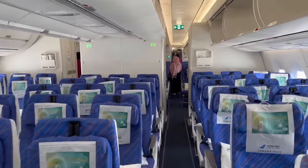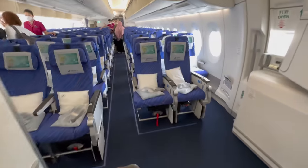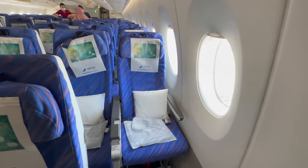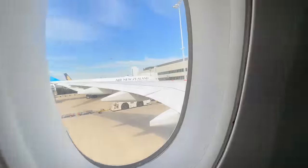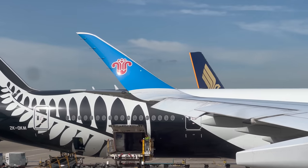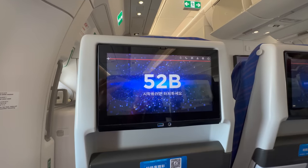Welcome on board China Southern A350. There are 28 business class, 24 premium economy and 262 economy seats on board. My seat today, 52A, a window seat with direct aisle access and extra legroom. Row 52 is the second row in this cabin, but for 52A and K, there's a missing seat in front of you. Hence the extra legroom and direct aisle access. And because it's officially an extra legroom seat, the crew will go through a safety briefing with you one-on-one.